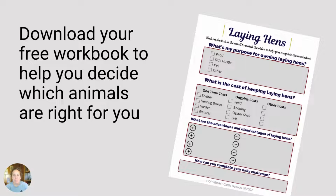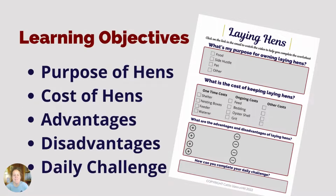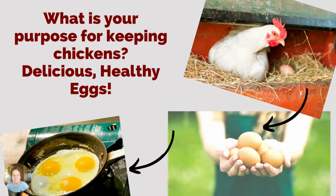Make sure you download the simple workbook to help you decide which animals are right for you. We are on page 4 in this lesson. If you missed pages 1 through 3, check out the intro video to this course. Okay, so our learning objectives today, we are going to talk about the purpose of hens, the cost of keeping hens, advantages and disadvantages, and at the end, I am going to give you a daily challenge. So you can just follow along on your worksheet and take notes as you'd like.